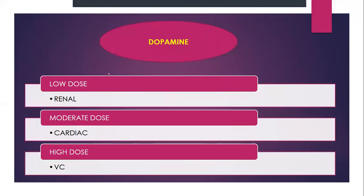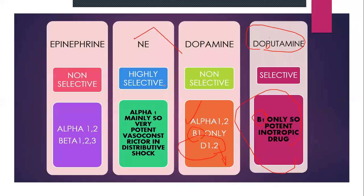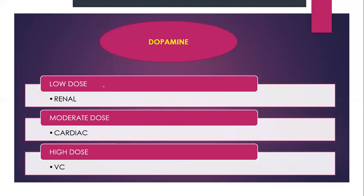The dopamine is a drug that could be asked in many exams. With dopamine, we have low dose, moderate dose, and high dose. When you give low dose, it is renal support. When you give moderate dose, it is cardiac support. And the high dose, it is vasoconstrictor.